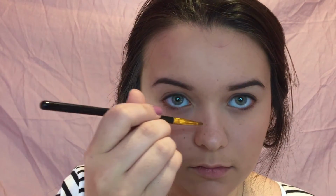I'm now using my ColourPop eyeshadow and a little eyeliner brush to start creating some fake freckles and just dotting them on the high points of my face because that looks the most natural.